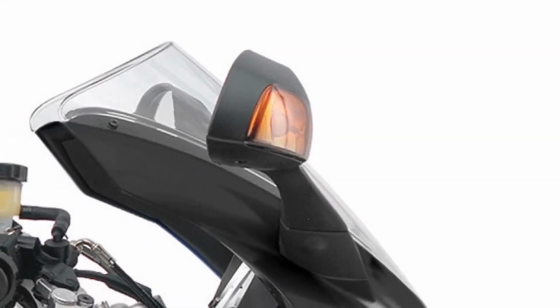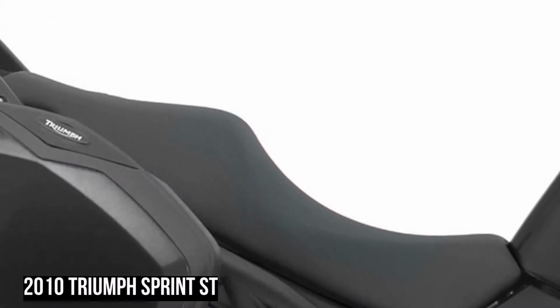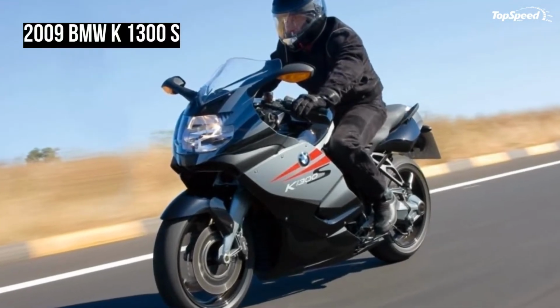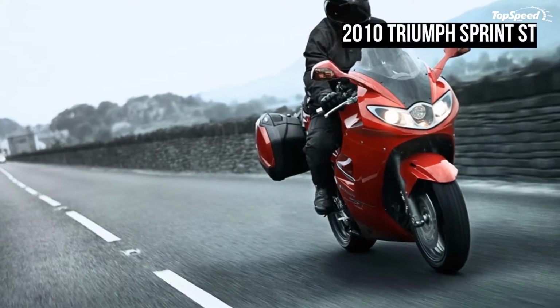Built around an aluminum beam perimeter frame and having a seat height of 31.7 inches, the Sprint is a good bike to commute on every day to work and get a preview of what the weekend's bringing. The side bags are, of course, detachable and the suspension's adjustable.